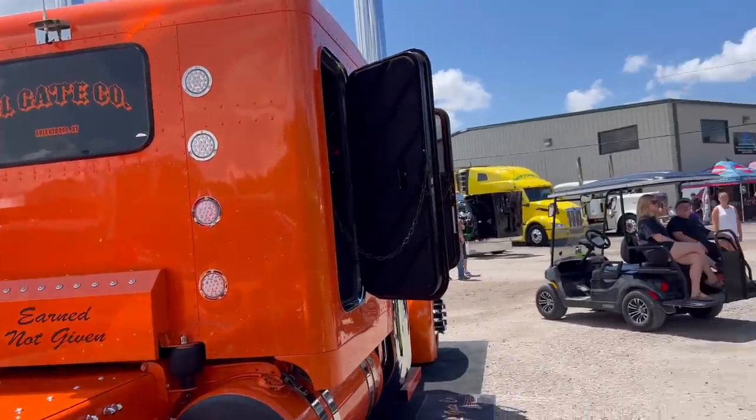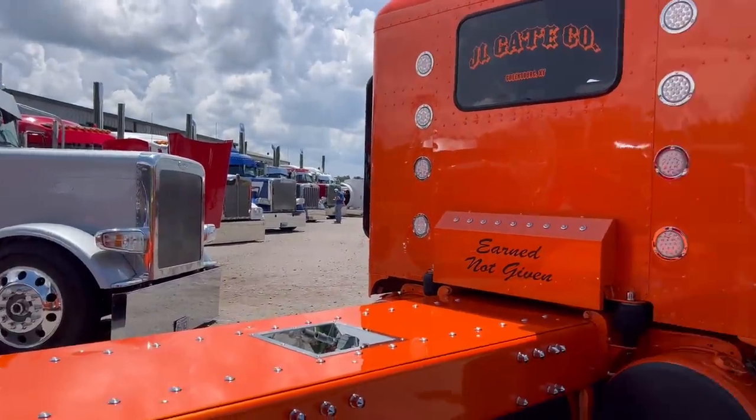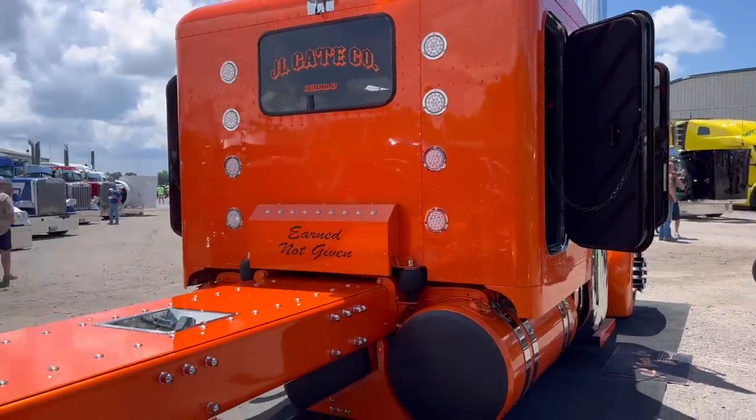Well, you want to cut a couple holes? We'll cut some holes in the sleeper. We're not scared. Dude, I was actually thinking about the other day, I'm like, maybe I should just cut Brian. I know you guys have done some crazy stuff like that.